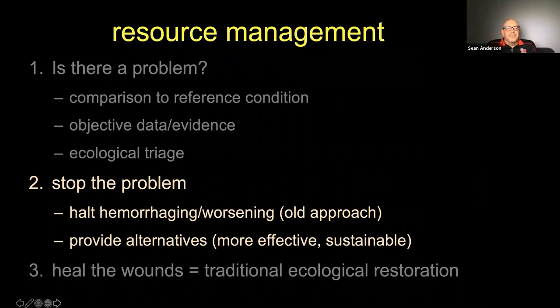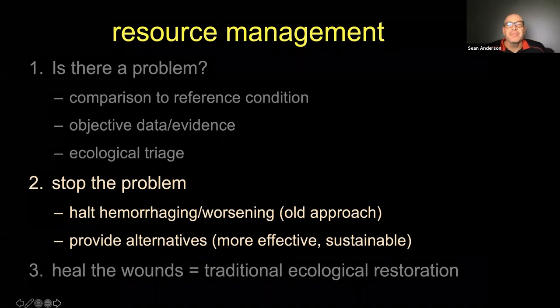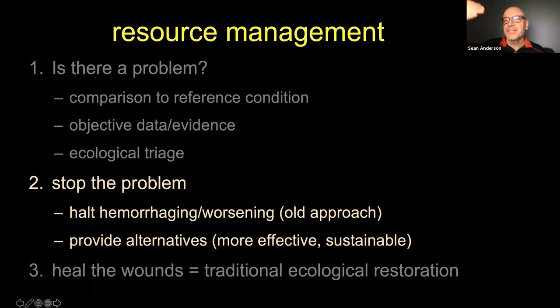Getting back to our first theme here, is there a problem, right? So first we need to start measuring stuff. Then we need to stop the problem and eventually heal the wounds, right? The one thing I'll just say in the context of this conversation about measurement and understanding and value is that we want to stop the problem. Sometimes to stop the problem, to halt the worsening of things, we need to show justification for this.